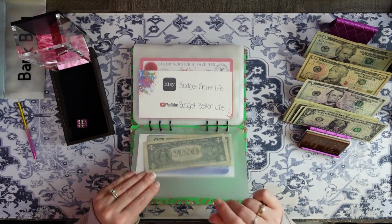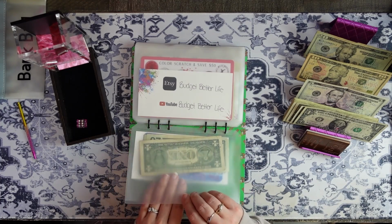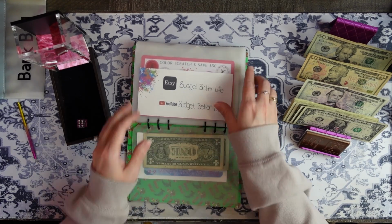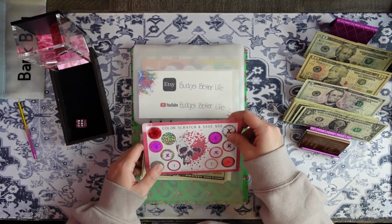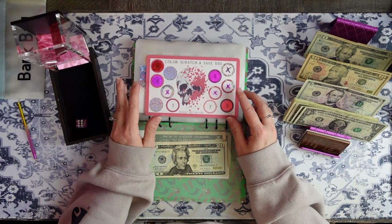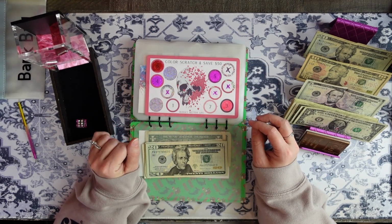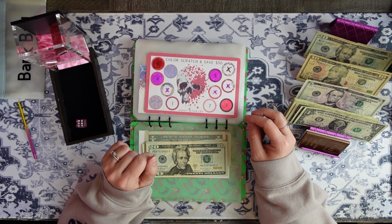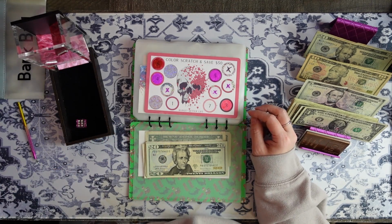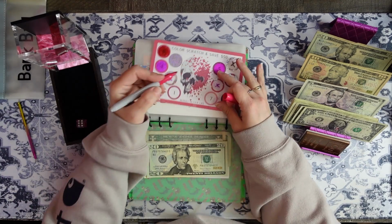All right, next up is Kelsey from BudgetBetterLife. And this is her color and scratch. And it is this beautiful skull. And let's see. You know what? I'm going to go ahead and do that 1. Get it knocked out. I'm going to color her in.